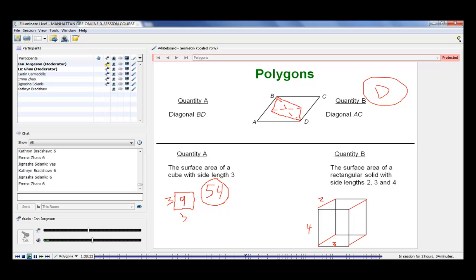Still got 6. But what we've got to realize is those sides are different now. We have 2 of each type of side. So for instance, we've got a side that's the top, and we've got a side that's the bottom, and they're going to be the same. And the top and the bottom are each going to be a 3 by 2 rectangle.